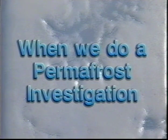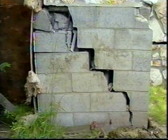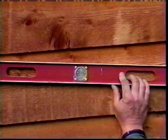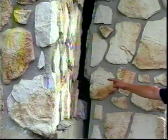The rule is very simple. A permafrost investigation is necessary any time construction is considered in an area where there might be non-thaw-stable permafrost that could adversely affect your construction. If a house was constructed without a permafrost investigation, then you are taking a very big chance if you do not do one before you become involved in any way. It may be many years before problems show up, so just because the house has not shown signs of distress in the past several years does not mean that it will not show distress next year.